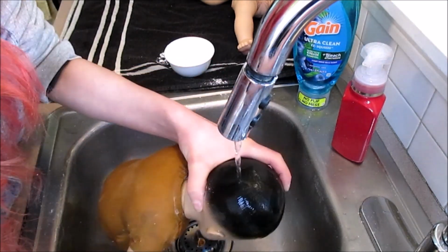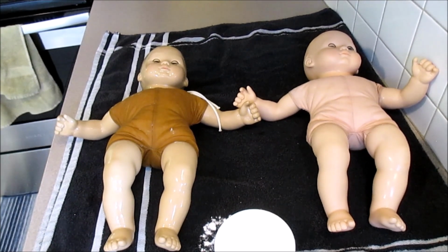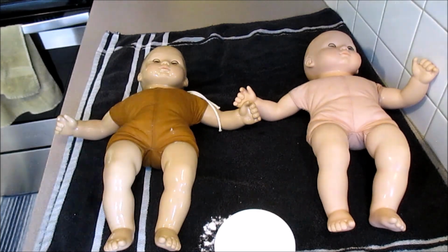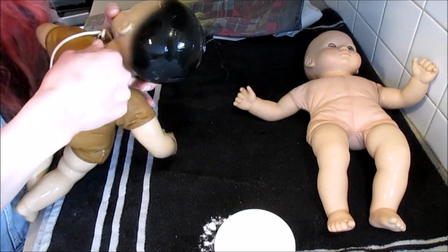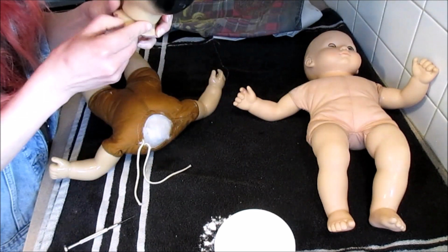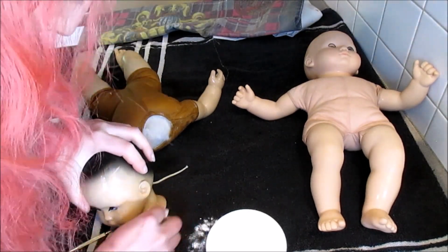So as you can see, I am using it on the back of Olive's head. Normally I don't recommend doing that, because magic erasers will lift paint. They are actually melamine foam, and they can lift up paint because they are basically a type of sandpaper.